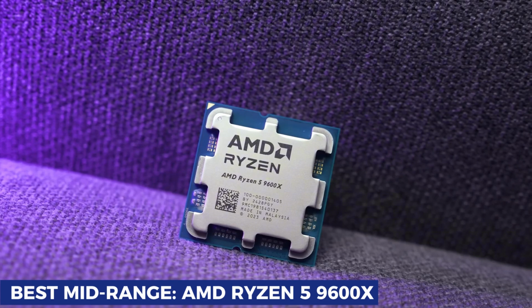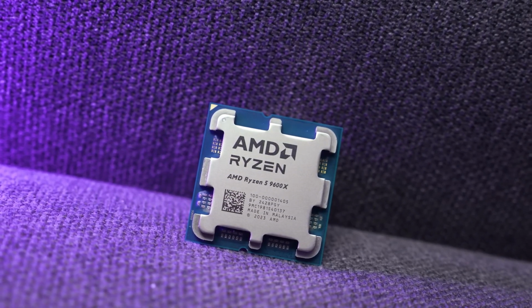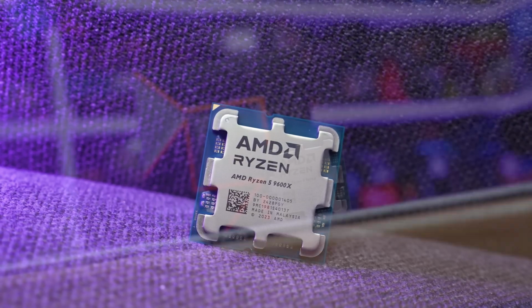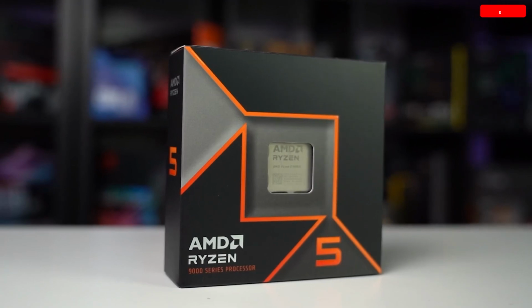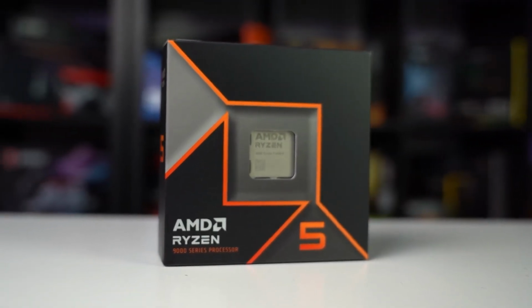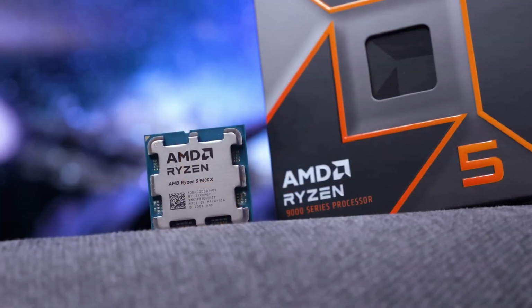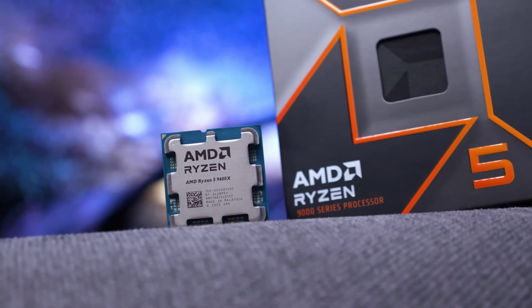Number 3. AMD Ryzen 5960X. The AMD Ryzen 5960X shows just how much a processor can evolve with the right support. Originally off to a rocky start, a wave of firmware and operating system updates has completely transformed its standing, making it a real powerhouse in the under $250 category.